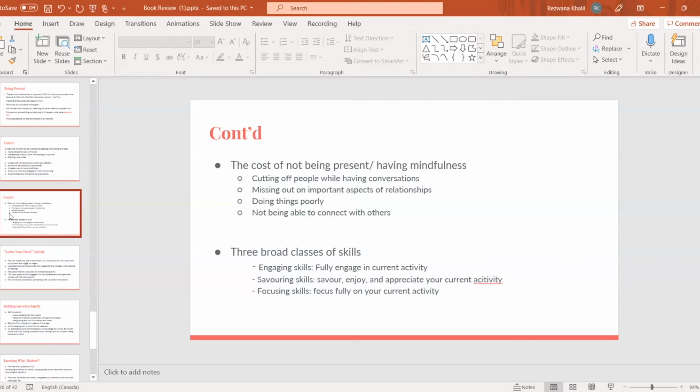Another thing we learn is that not being present can result in doing things poorly. Like you're not fully engaging in an activity, such as doing a book review or writing an article, and then it can result in doing things poorly.